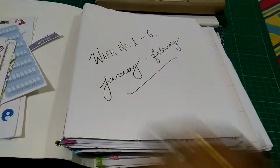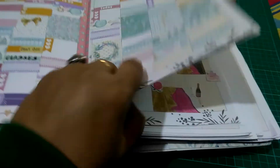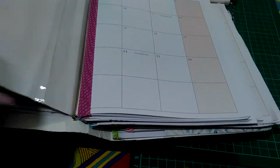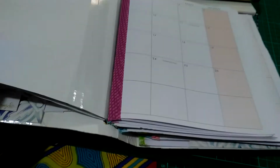So what I've done is I have taken out those pages and bound them with washi tape. If you want to see how I did this, then I will try and do a tutorial of sorts. And then I've just covered this with some printer paper.